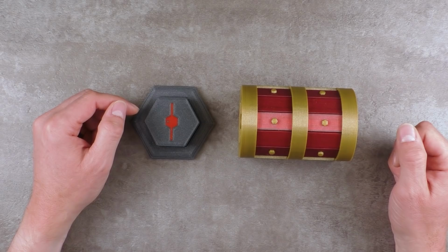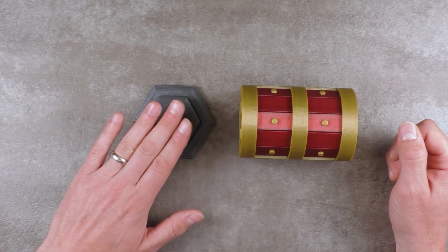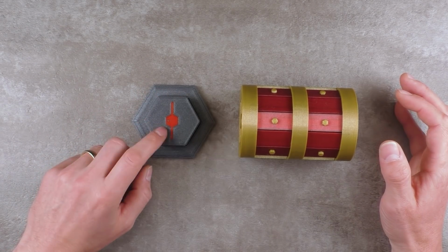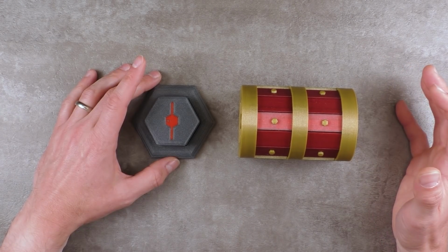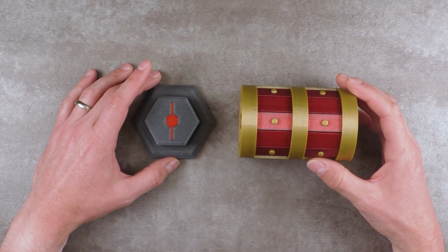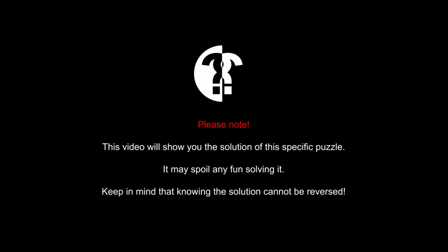Since I know the solution for this one, I will start with this puzzle today and can tell you, even if I know the solution, this puzzle is absolutely great. Unfortunately, this puzzle here, the Hextop, is not available anywhere until today. Maybe in the future there will be a chance, we will see. And this puzzle here can be printed by yourself if you have a 3D printer. I will put the link to the Thingiverse page in the video description.